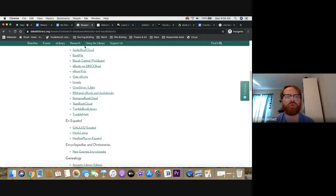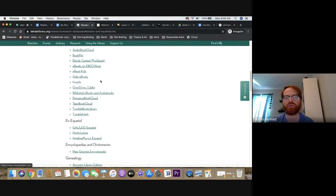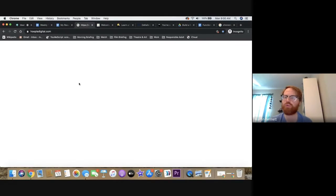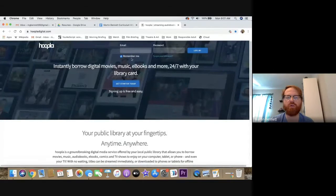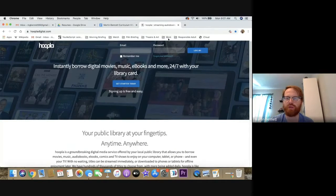So I'm going to go in where the ebooks and the audiobooks are because I'm going to find some resume books. The first resource I want to talk about, and the main one, is Hoopla. The reason I want to emphasize Hoopla is that if you have a library card, Hoopla is now free for you. I've already logged in. If you don't have a login already created, once you get to Hoopla, you'll go to Get Started Today, and then put in your information, your email and password, and that'll help you get started here.